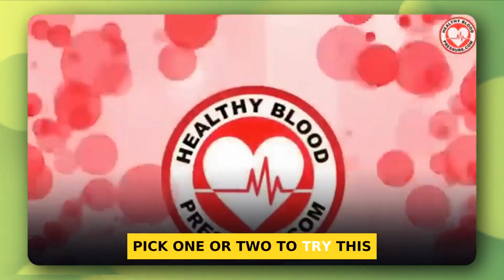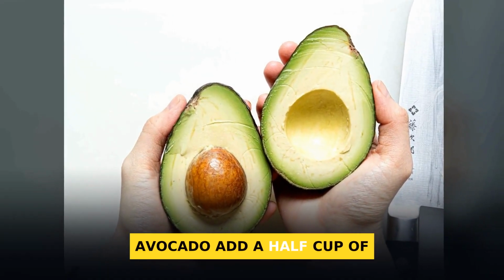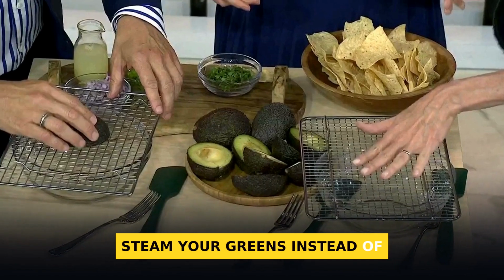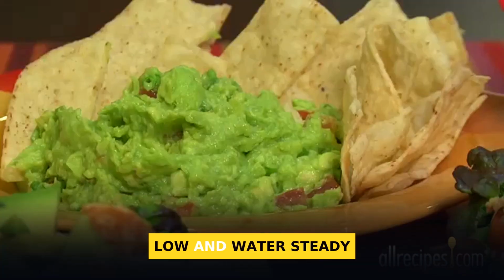Pick 1 or 2 to try this week. For example, swap a salty spread for half an avocado. Add a half cup of white beans to lunch. Sip a small glass of coconut water in the afternoon. Steam your greens instead of boiling them. Rinse canned beans. Keep salt low and water steady.